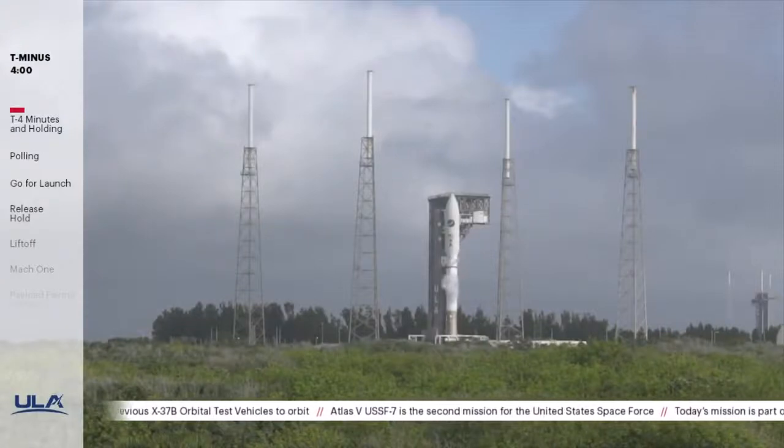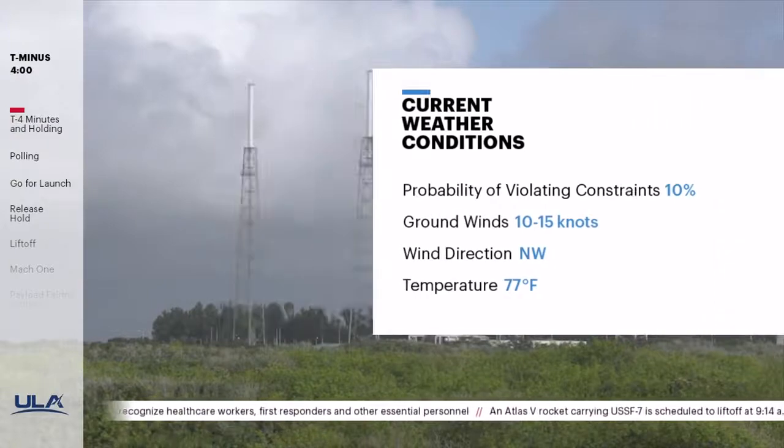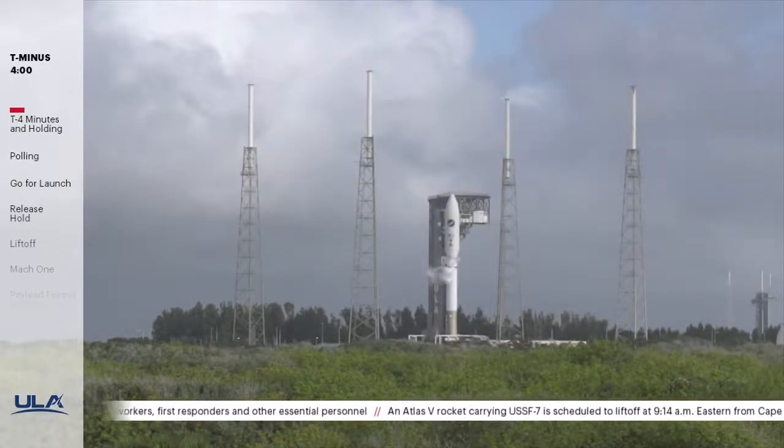Jessica Williams, the 45th Space Wing's weather officer, recently briefed the launch team on current weather conditions here at Cape Canaveral. The probability of violating launch constraints is 10%. The ground winds are 10 to 15 knots out of the northwest, and the temperature is 77 degrees Fahrenheit. So the weather is much better than we had yesterday, and it is within the launch commit criteria and looks favorable for the planned T0 of 9:14 a.m. Eastern.